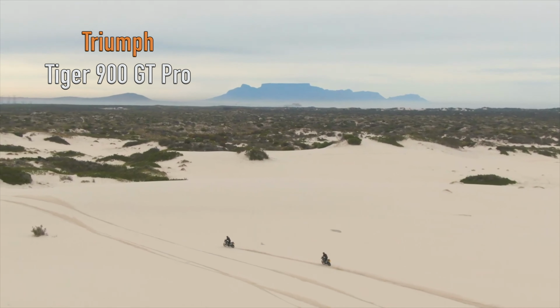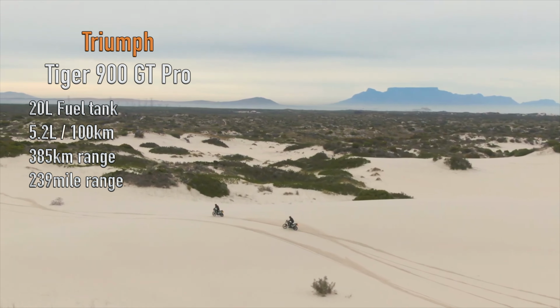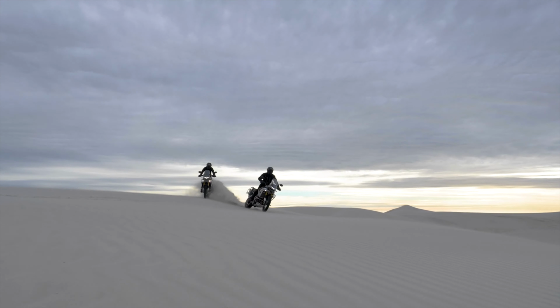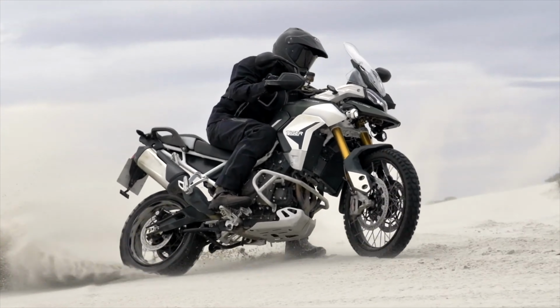The Tiger 900 on the other hand has a 20 litre fuel tank and an average economy of 5.2 litres per 100 kilometres, which means the bike has an expected range of around 385 kilometres per tank. That's still very good for a motorcycle, but between the two, the Honda does have a bigger tank and will get you a longer range.